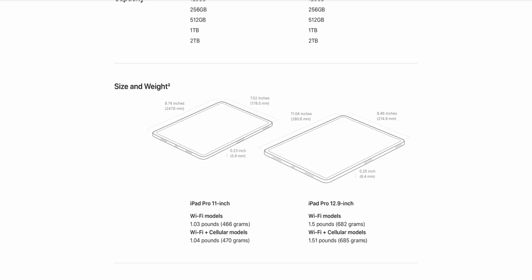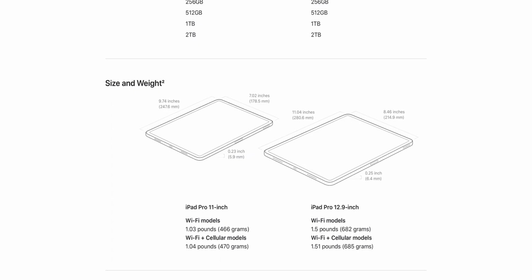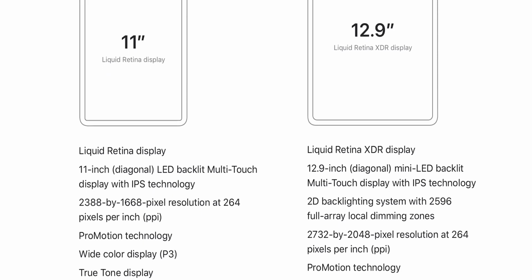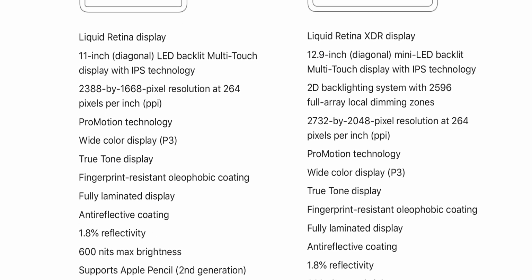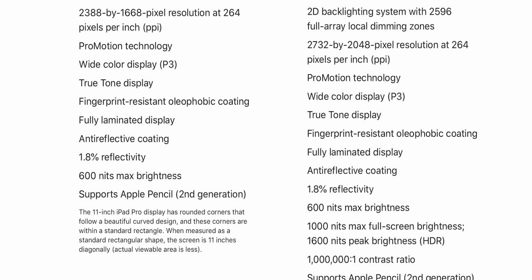In terms of weight, the 12.9 inch is half a pound heavier than the 11-inch model, and as I talked about in the display section, the 11-inch comes with a Liquid Retina display compared to the Liquid Retina XDR display on the 12.9 inch, which takes the full screen brightness to 1000 nits and 1600 nits of peak brightness.